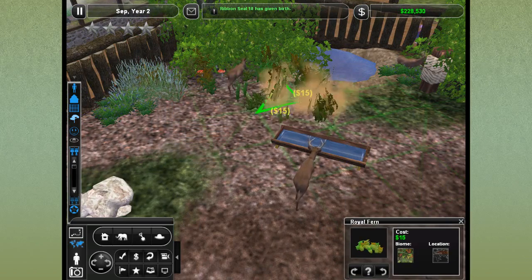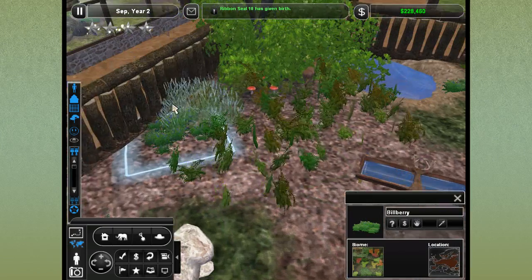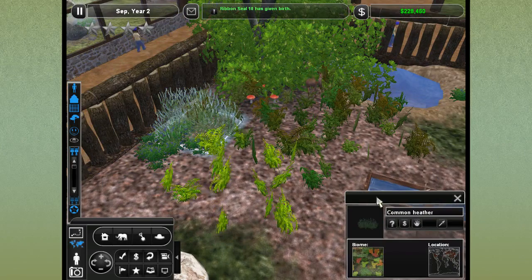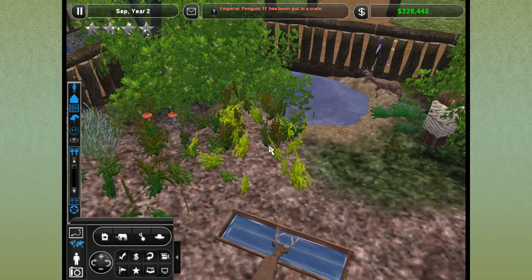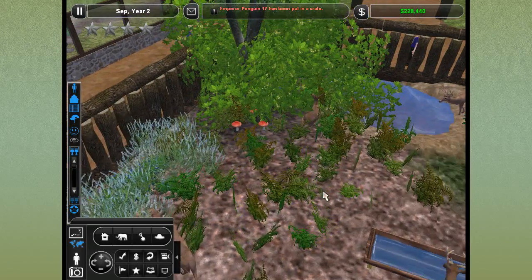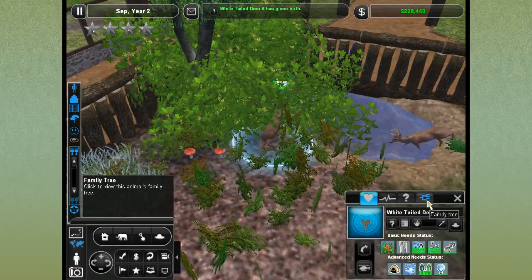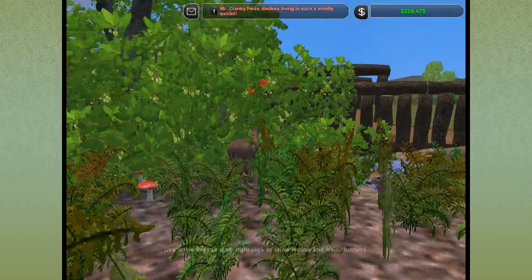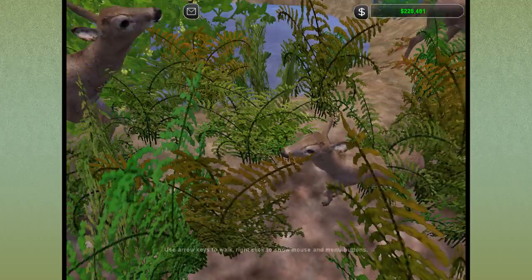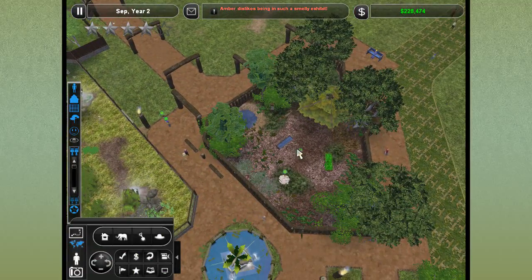Well, maybe if we add some more red ferns in here for her. Ooh, and the beautiful smelly heather. Let's get some heather. Come on, common heather, there we go. What? A penguin's just been put in a crate. Oh, we're gonna have to fix that in just a second. There she goes! She's just had another baby, another little fawn. Oh, there it is, right here. Oh, the miracle of birth continues in our absolutely amazing little deer exhibit, which makes me so happy.